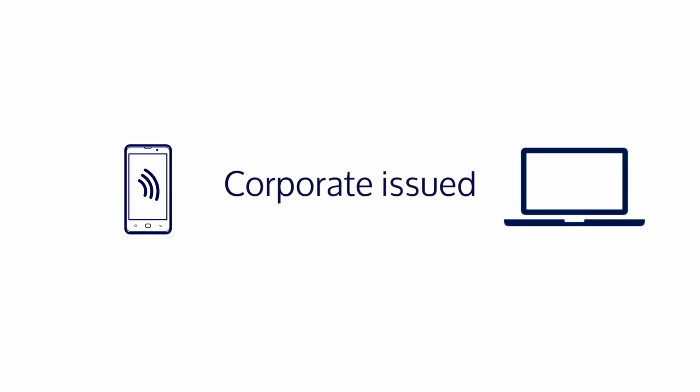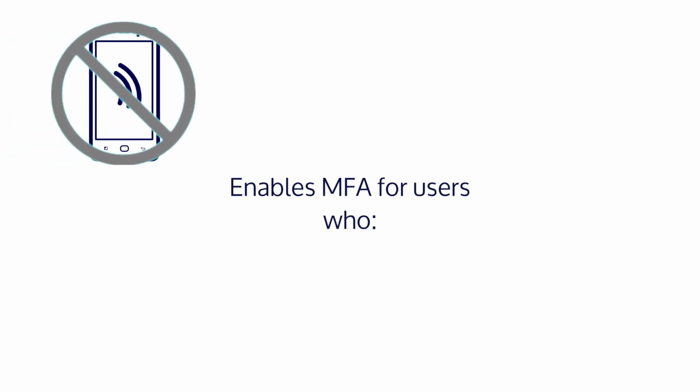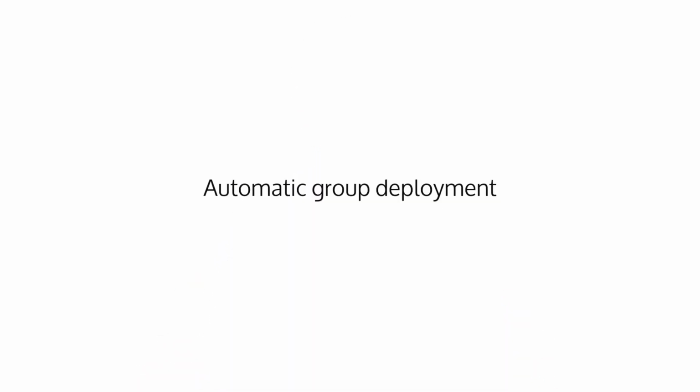For users that have been provided corporate issued devices or aren't permitted to use private or shared computers, then this method is for you. It enables MFA for users that don't use or have a mobile device, or perhaps work in clinical or military conditions and can't carry additional hardware, perhaps in secure locations or where equipment has been kept to a minimum. Easy to use and deploy, this method has no administration overhead and can be kept on or offline for long periods of time with no additional management overhead.